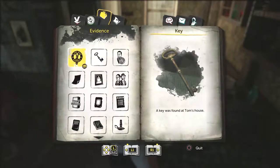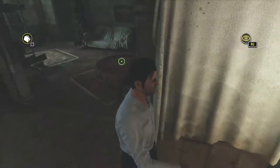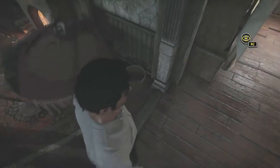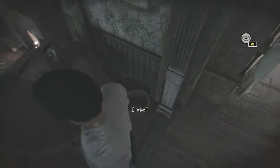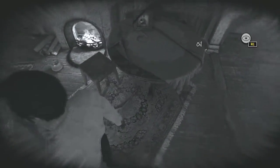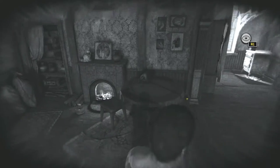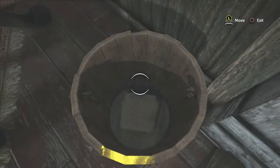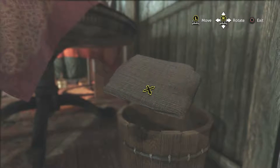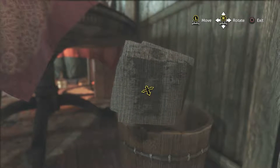He was found at Tom's house. Yeah, so we must be able to use this key to thick liquid. What's this? This scrap of cloth was used to oil a firearm.